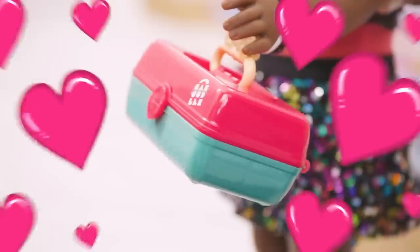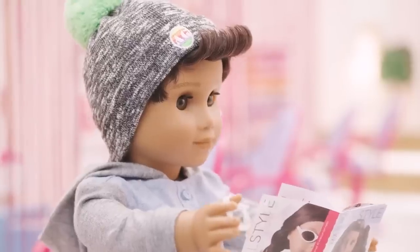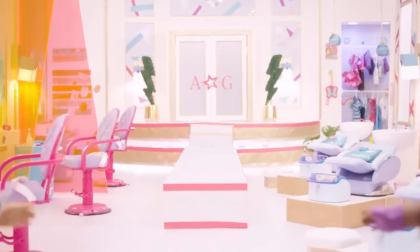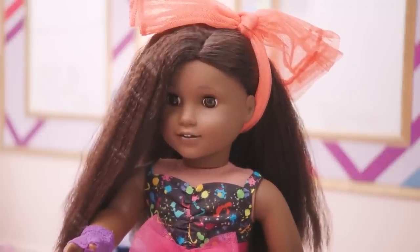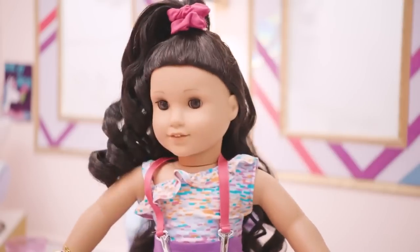Look! This caboodle is perfect to fit my nail polish collection. Gotta love that retro look. The 80s were awesome. Oh, I guess we're back in the 80s again. Gotta love a good dream sequence. Ooh, Pac-Man. Oh, rad. Love these clothes.